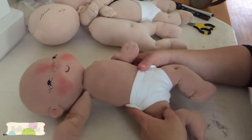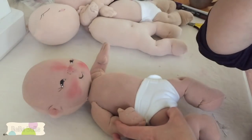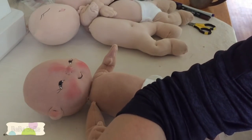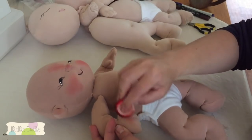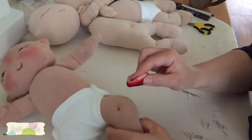Okay, so there she is. She's basically done, except for some blush on the hands and the knees, and then a tag, and I will show you what I do for tags.